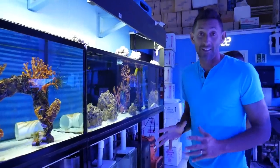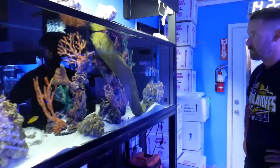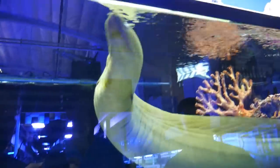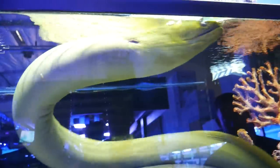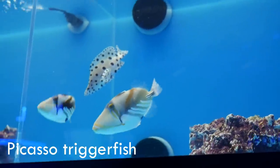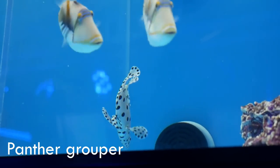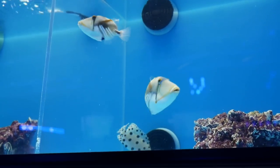You gotta check this out. This is the showstopper, in my opinion, of the whole store. This massive moray eel right here. Quinn, that's bigger than you. She's a little camera shy. Her name's Momo right now. Well, there she comes. These are Picasso triggers or Humu Humu triggers. They have an amazing Fowler selection and trigger selection, more specifically.